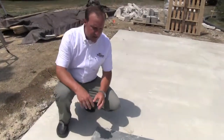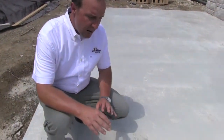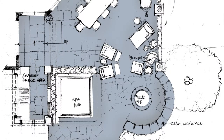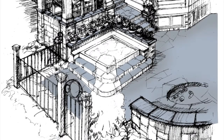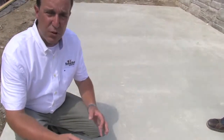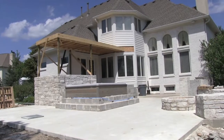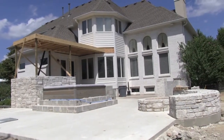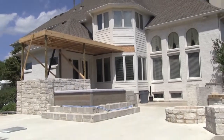What we'll be installing is actually Pennsylvania bluestone. This is the blue color. This will lay on this entire deck, and as we put this all together, it will have the same kind of grout joints as you see with the stone material. So as this stone and this bluestone work together, it's going to be an incredible look when we're finished. As you take a look at it, there's a lot of craftsmanship in each and every Steve Gray Renovations project.